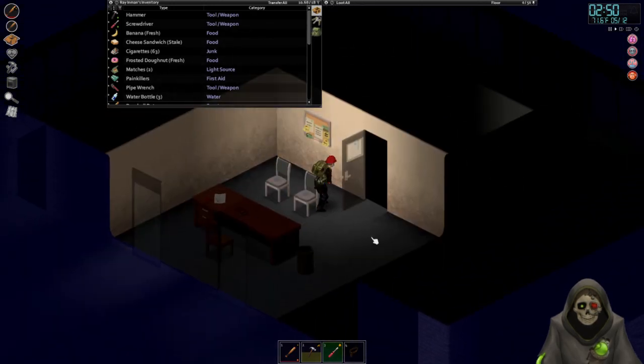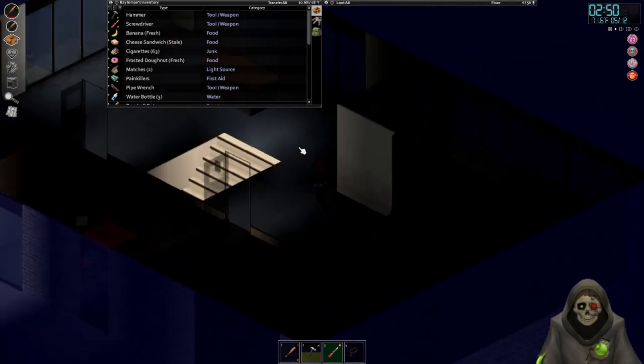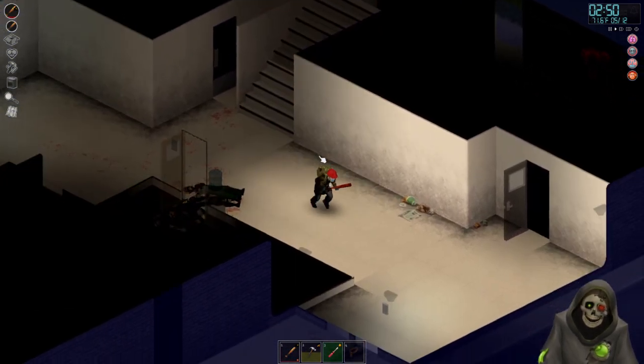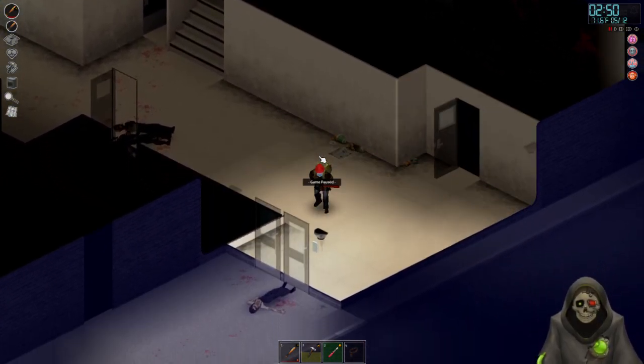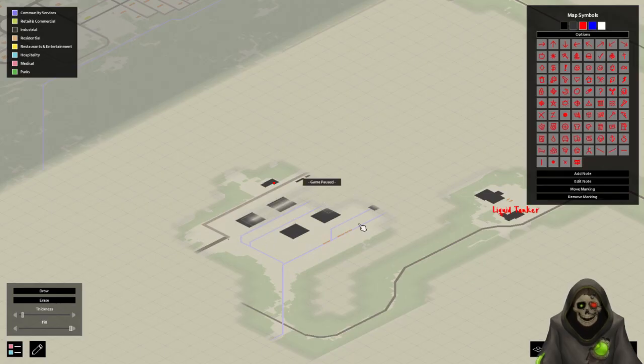Okay, well, that's all this place was. We found some food, and really, that's all that really mattered to us right now. So, let's actually wrap things up here, because we are going a little bit overboard at this particular moment in time. Well, let's open up the map. I think we drove around a little bit here, so we can see.